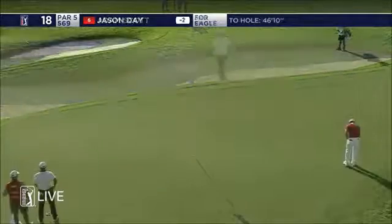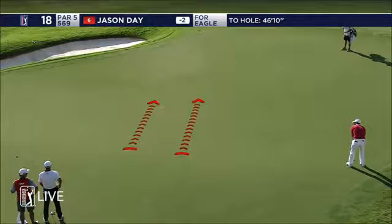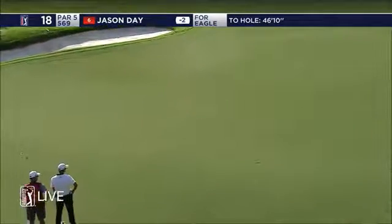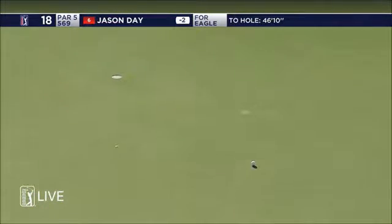And he's completely dialed in now. Those eyes are tracking up and down this line. He's really getting a sense for this one, everything working in that direction. Will he hit his apex?